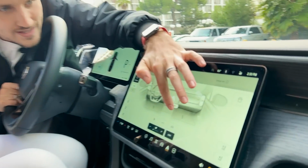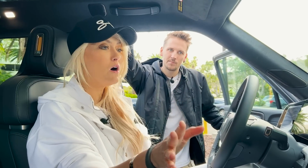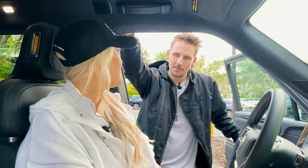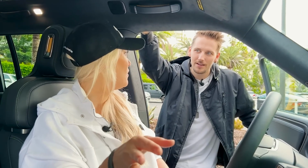For your AC, instead of actually having real fidgety buttons, you can direct the wind to wherever you want. Equivalent horsepower is over 830, which is insane. I mean, we're talking supercar levels of power.